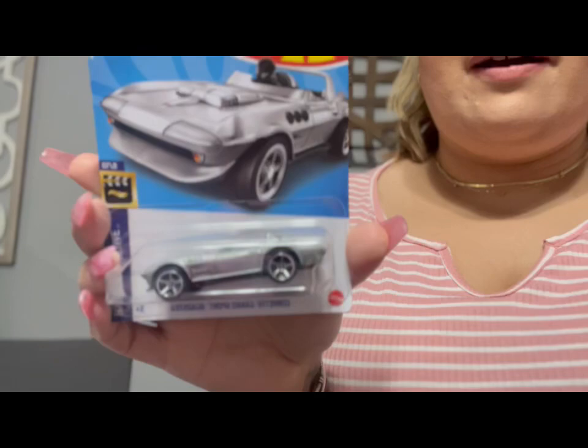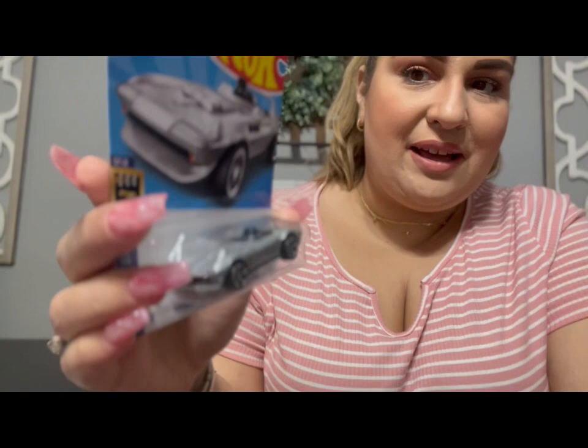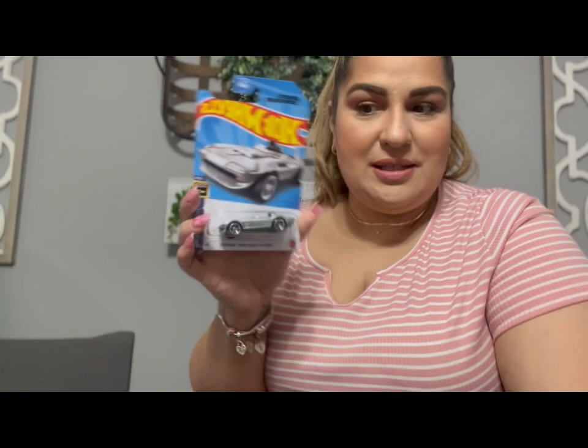And then last for the cars, Fast and the Furious Corvette Grand Sport Roadster, 8 out of 10. My husband is a big Fast and the Furious fan, so this is like amazing. I have to show this to him. He has not seen this yet. He's gonna go crazy for this.